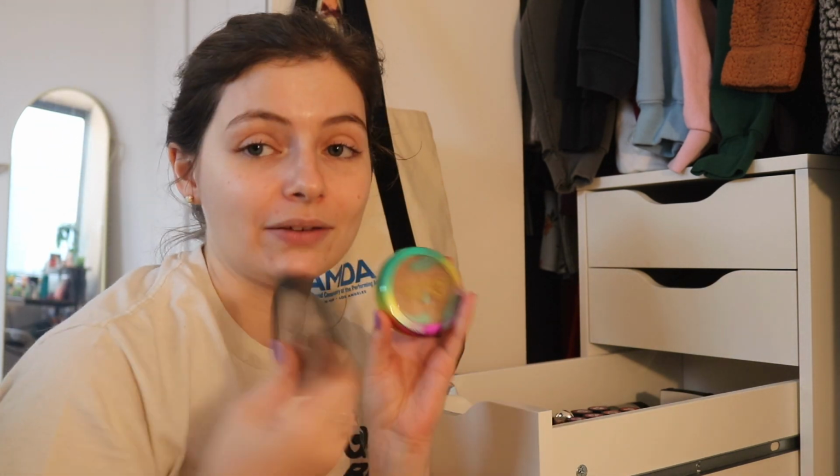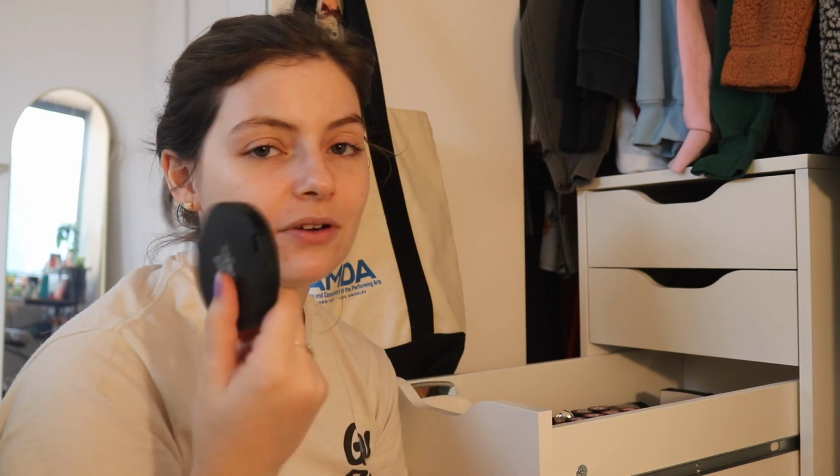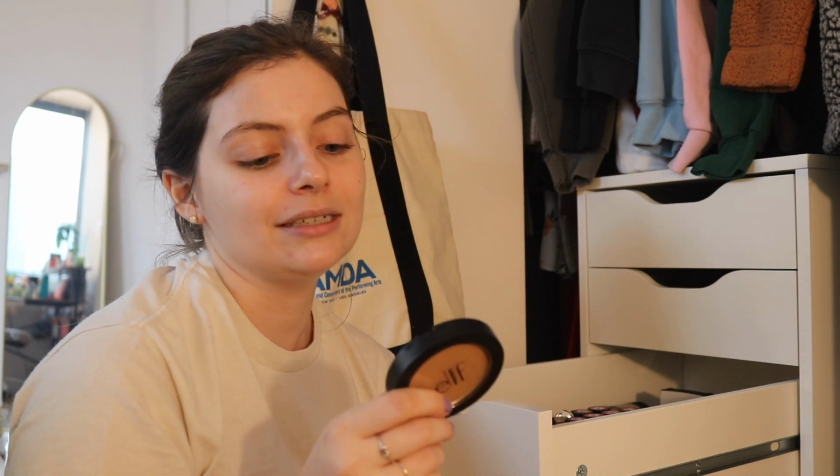And then for powders, I only have two. I also have this one forever and I won't get rid of it. I don't know why. This is the primer infused bronzer in Forever Sunkissed. Kelsey, who used to be on Instagram, I love her so much. I hope she's doing well.